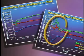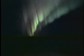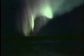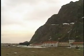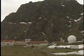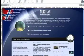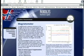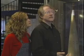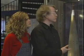Notice in this section of the graph, the deviations are at the maximum. If the night sky was clear, we can view the mysterious and beautiful aurora colors. Magnetometers located here at the range are continuously taking measurements of the local geomagnetic field. In fact, anyone from around the world can visit the following website to analyze the geomagnetic activity around the Andøya rocket range. Professor, you mentioned that this facility is known for auroral research using sounding rockets.